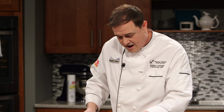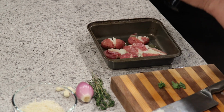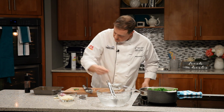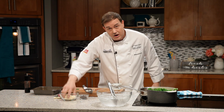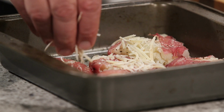So that was the fun part. Now we got to make them taste good. So we're going to add some fresh cracked pepper. There we go. Of course, salt. Sprinkle that salt on there. You can be fairly liberal with that. Potatoes love salt. I've got some grated Parmesan here. Some really nice, fresh grated Parmesan Reggiano.